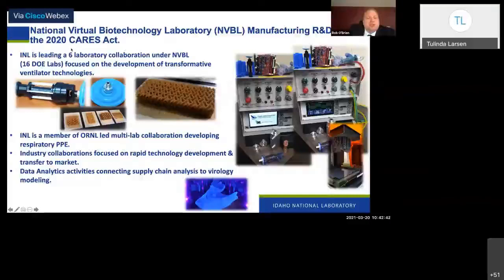We have supported an Idaho company from Coeur d'Alene, Idaho, Percussion Air, in modernizing electronics and manufacturing approaches to allow mass production of some of their technologies in what is known as intrapulmonary percussive ventilation, which has had a number of use cases, including in DoD missions, both nationally and internationally, for life flight and field hospital ventilation.